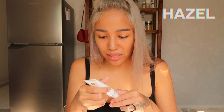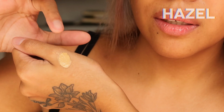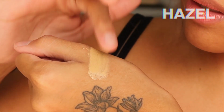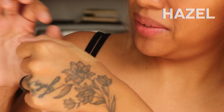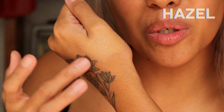I'm gonna start with Hazel. The skin tints use a pump applicator. First pump, nothing. Second, third, fourth, fifth, sixth. Okay, so on the 6th pump, you're most likely to get your product. It has a yellow tint to it. It feels a bit thick, but when you start blending it out, it looks and feels thin. Wow, that's really nice. Oh my god, look. My hand looks more polished.